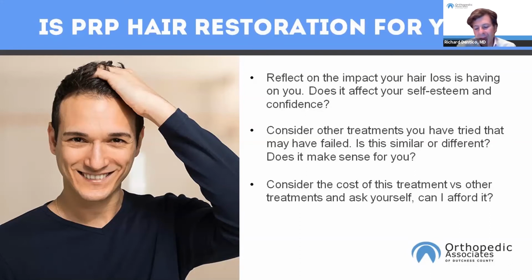And then the bottom line is consider the cost of the treatment. You have to ask yourself, can I afford this? Is this reasonable for me to move forward with? So that's a personal question. That's for a family and for yourself to answer. But that's my feeling on that stuff.